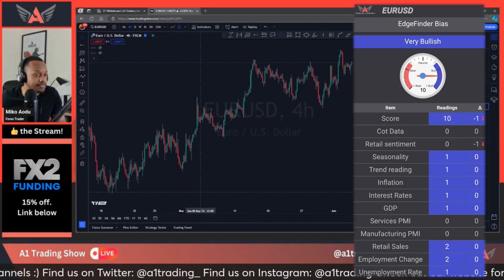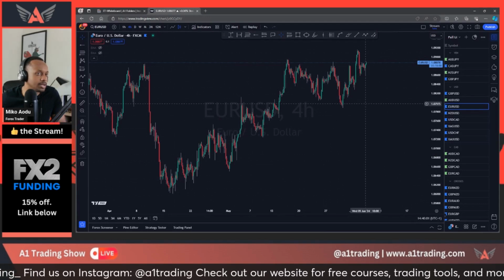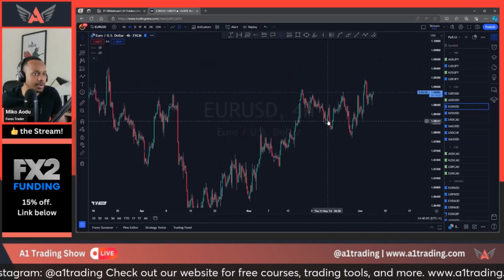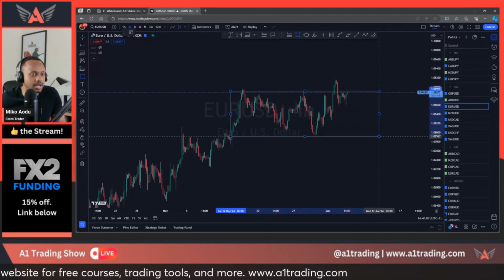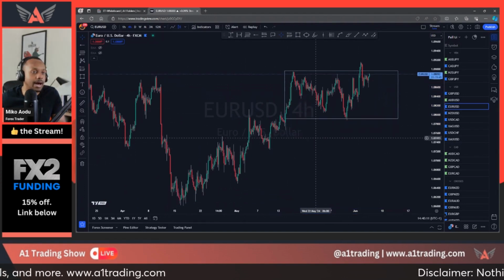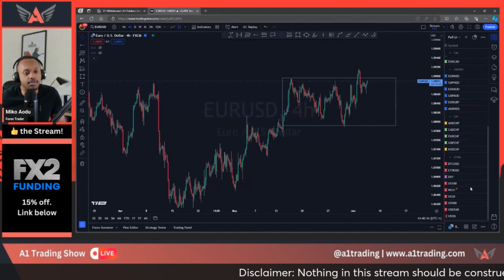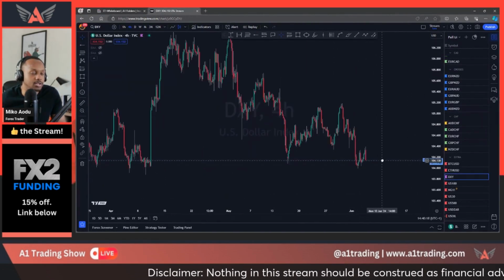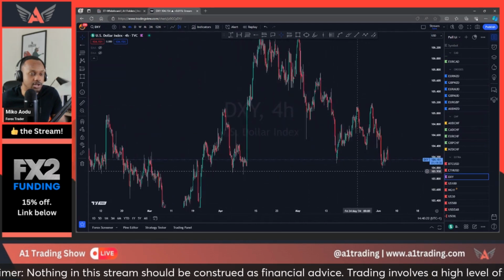Euro USD, nice uptrend there. Was buying this one last week. It's still looking pretty good, but it's a little bit corrected now and again. You can probably view this as consolidation. In all honesty, it's not really moving as well as it was in previous weeks. So we are starting to slow down, and I think that's a reflection of what the DXY is doing. DXY has been bearish, but it is definitely slowing down as we approach major levels of support.